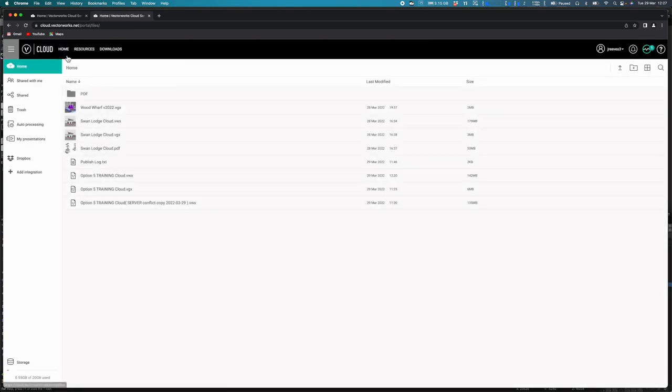So let's go back to our home folder. Now, if I wanted to, at any time, I could right-click on a file and do a number of things. So not only could I download it to put it onto a different computer, I could share it with someone else, or I could just share the link to the file. But you'll notice that I can also generate PDFs directly, as well as doing it from my Vectorworks application. I can generate those PDFs directly from here if needed.